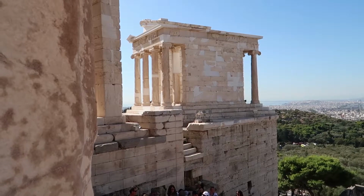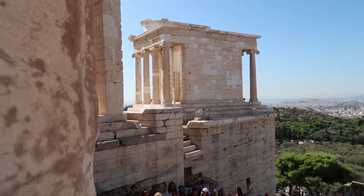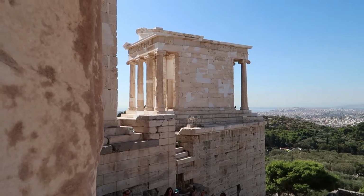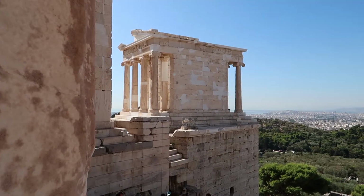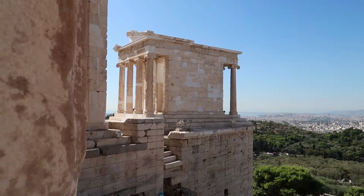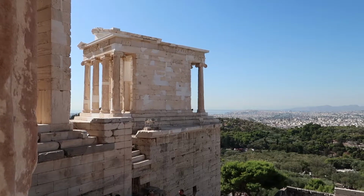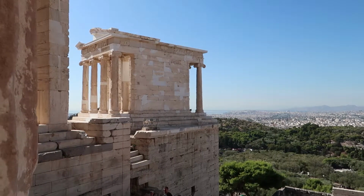Anyway, this temple went through a lot. It was demolished in 1686 during the Great Turkish War, where they replaced it with a cannon. Eventually, it was reconstructed in 1834, but it was dismantled in 1998 due to the crumbling floors. Today, the Nike Temple is still closed to visitors. I think they're still working on it.